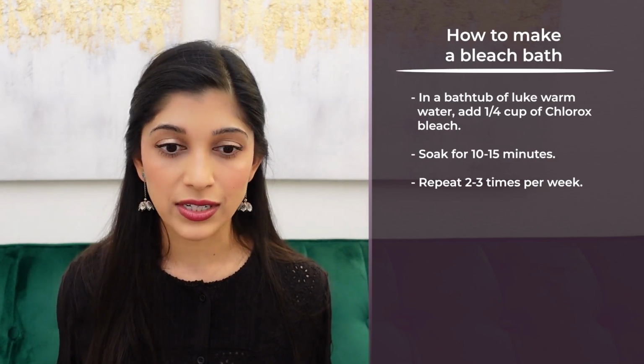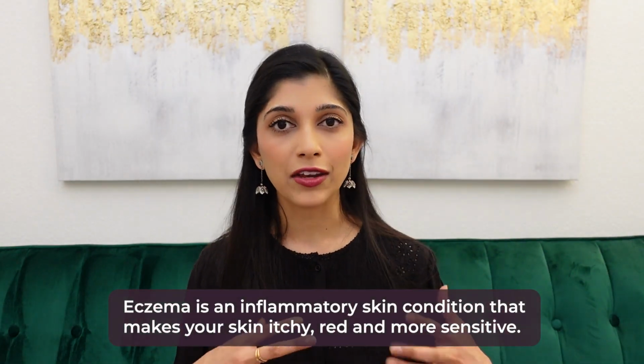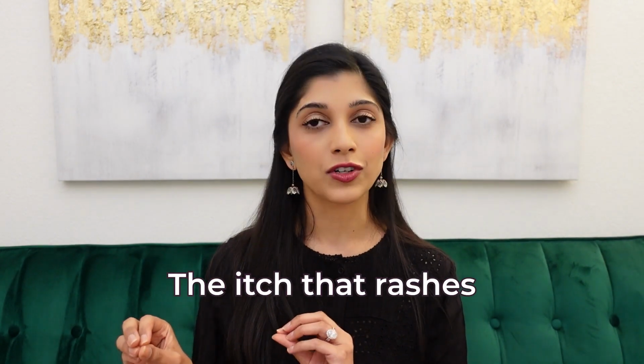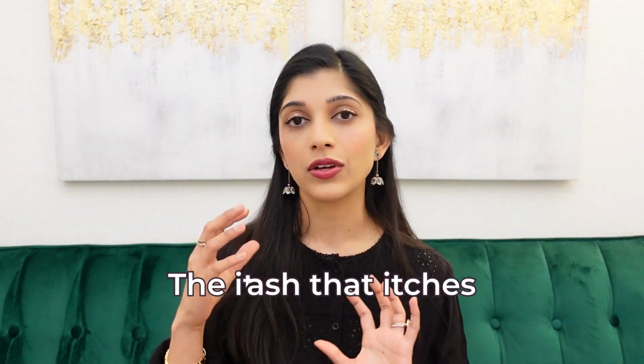So one, eczema is a chronic inflammatory condition with symptoms of dry, red, itchy skin. What happens is that first you have itchy skin and then you scratch it and that skin then becomes rashy. So we call eczema the itch that rashes versus the rash that itches. So it's the itch that rashes.